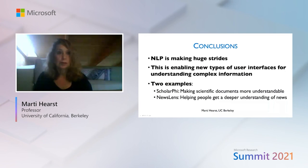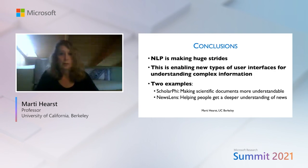So in conclusion, NLP is making huge strides. It's amazing that we can do this sort of summarization, simplification today. It's not error-free, but it's making huge progress. This is enabling new types of user interfaces for understanding complex information to make people more efficient and effective, and hopefully make reading and working with information more enjoyable as well. And we introduced two examples, Scholarify, which is hopefully making scientific documents more understandable, and NewsLens, which is helping people get a deeper understanding of news.